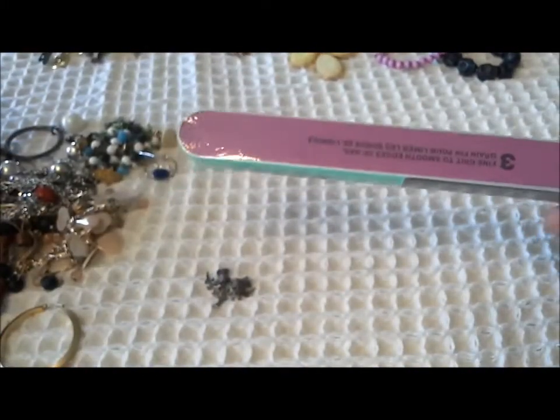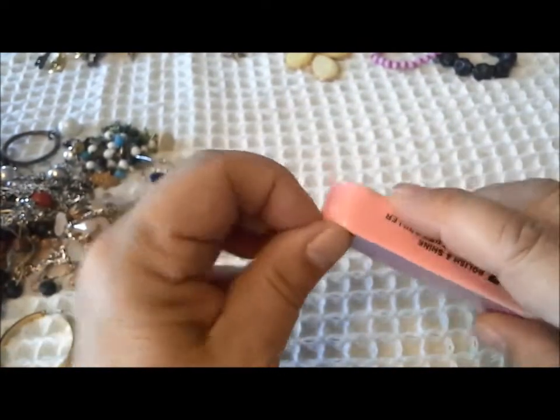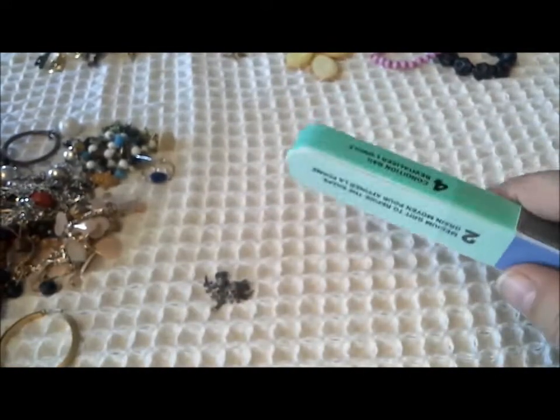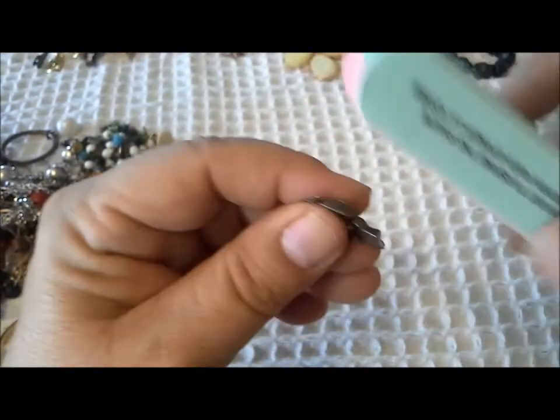So you may have heard me talk about these in other videos. This is a gel nail file. It has seven levels of grit, like so: six is a nail buffer, seven is polish and shine, one coarse grit. I'm just going to open up, since this is a brand new one, bear with me. These you get at the dollar store. Usually I take the 1, 2, 3 sides off so that they don't scratch up jewelry. But 6 and 7, there it is. Okay. 6 and 7 are really good to see if you can polish something up.